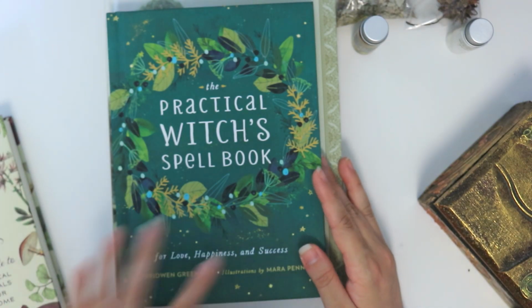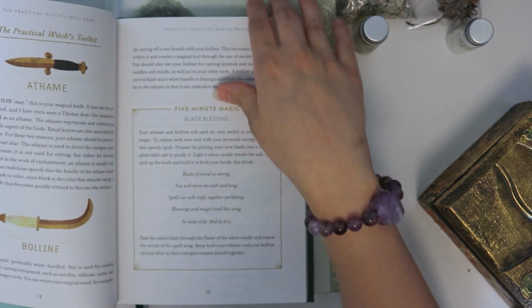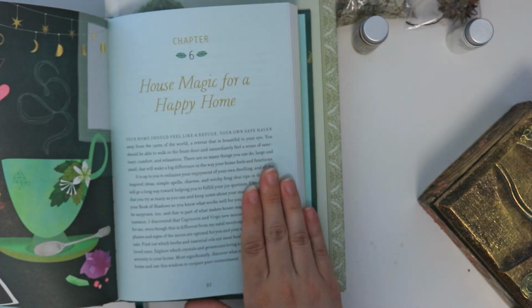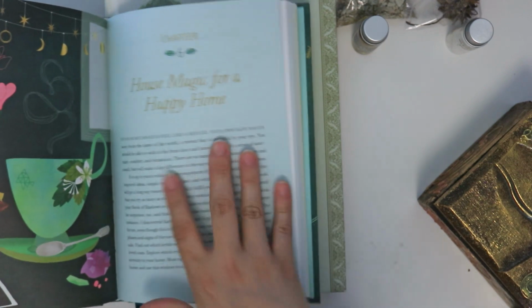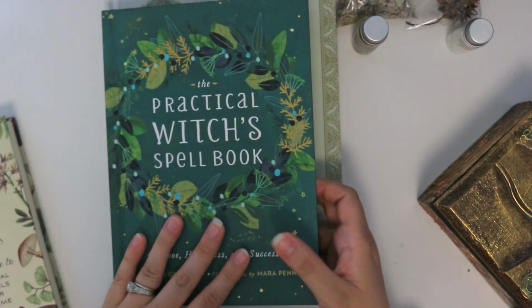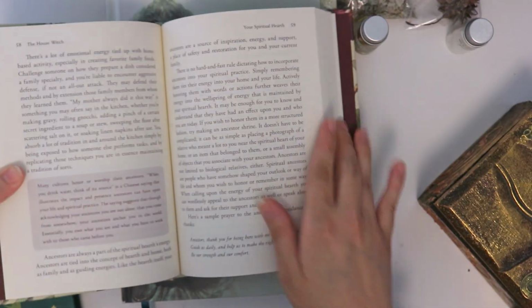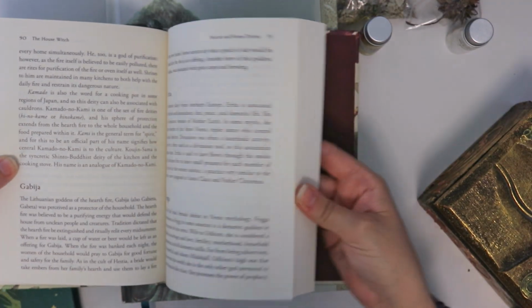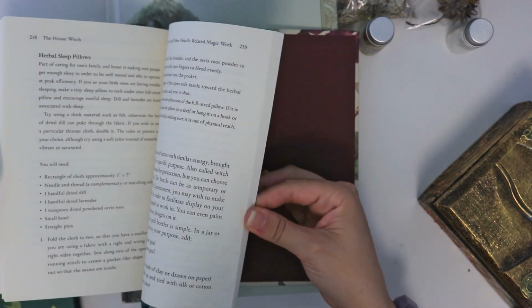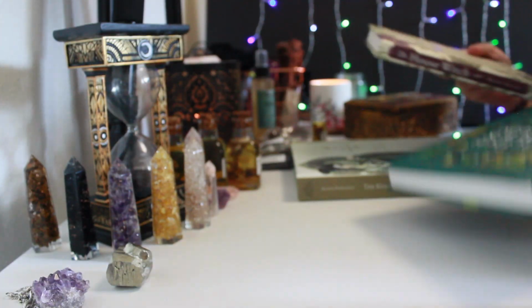Then we have the Practical Witch's Spellbook, and again, it's just more information. I just love learning everything, even though I've been practicing for quite a while. One of the things, house magic, is what attracted me to this book. Let me show you a little bit from here as well. This has less imagery, but has a lot of information, a lot of recipes and things that you can do at home. It's really nice.